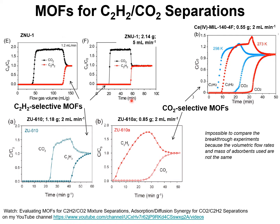The time could be represented in minutes, as in this case, for ZNU1, with a mass of adsorbent of 2.14 grams with an inlet flow rate of 5 milliliters per minute. In the same paper, the data for ZNU1 is presented in a different form, where the dimensionless concentrations of the two components at the exit to the tube are plotted against a parameter which is expressed as milliliters per gram. I'll return to this in my next slide.